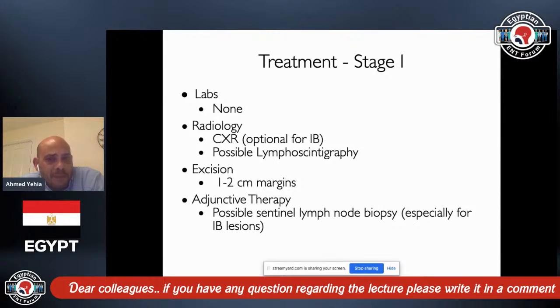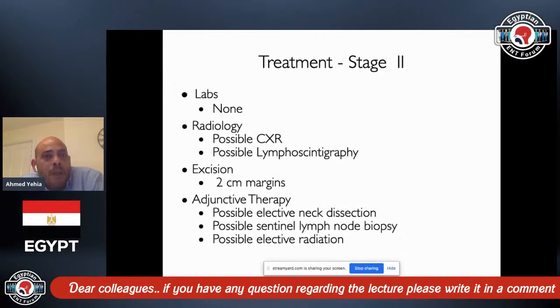This is treatment by stage. For stage 1, labs: none. Radiology: you can do an X-ray. Stage 1B, now you will do a sentinel lymph node biopsy. Excision margin around 1 to 2 centimeters. This is for stage 2, 2 centimeters, with possible elective neck dissection according to the result of the sentinel lymph node biopsy.